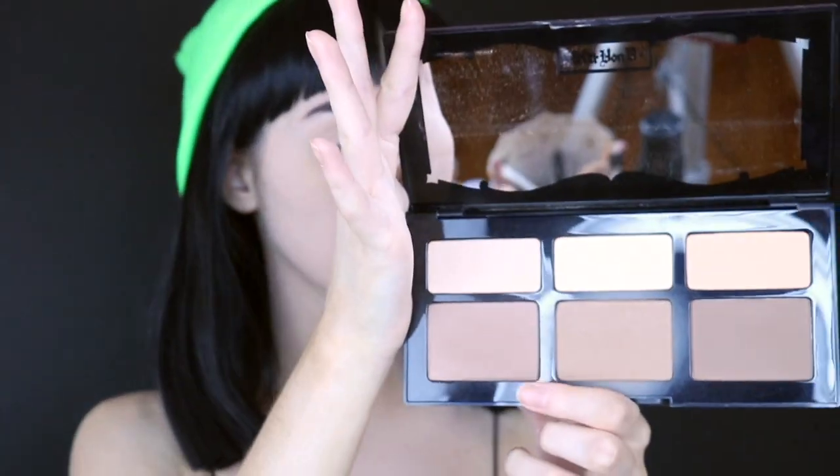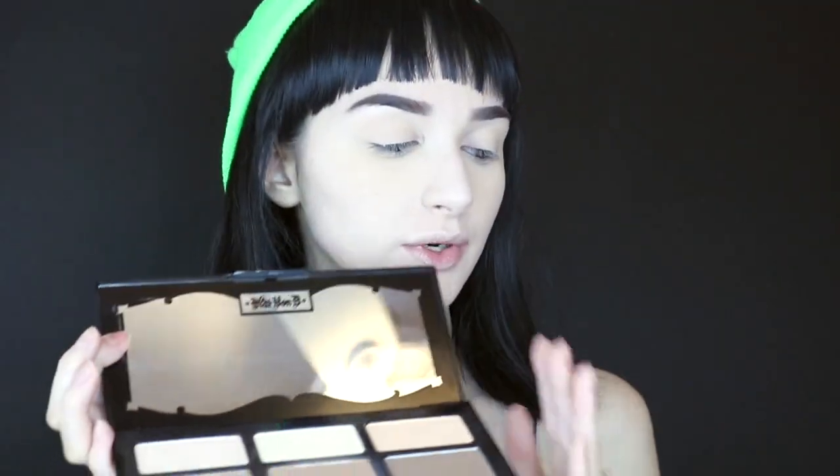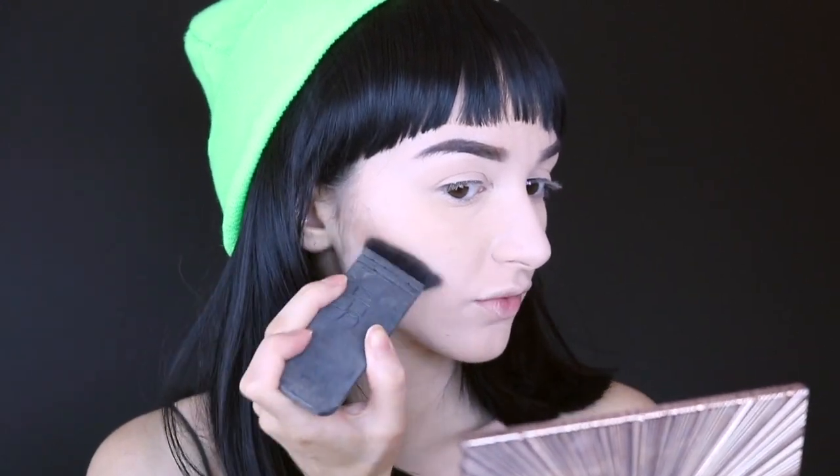To contour, I'm gonna use the Kat Von D Shade and Light contour palette, and I'm going to use the color Sombre or Subconscious. I'm not sure how she orders the pans. It's the gray undertoned shadow in the palette. I'm gonna go in to the cheekbone and just kind of brush up.